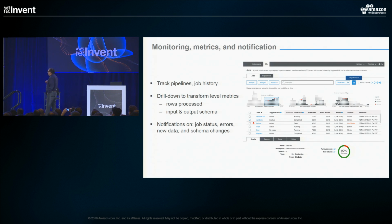Monitoring, metrics, notifications. So, this is, again, sort of bread and butter stuff. You want to track your pipelines. You want to track your job history. You want to see how things change over time. You want to see when runs failed or succeeded. And the graphs at the top show you all of those points. The red dots are the ones that are failures. And so you can quickly target failures, rubber band in, and use that as a selector for the list, and then figure out what's going on here.